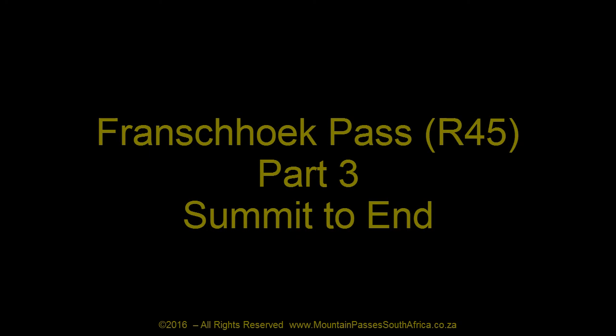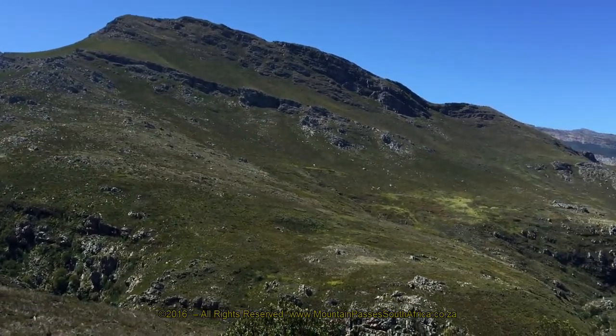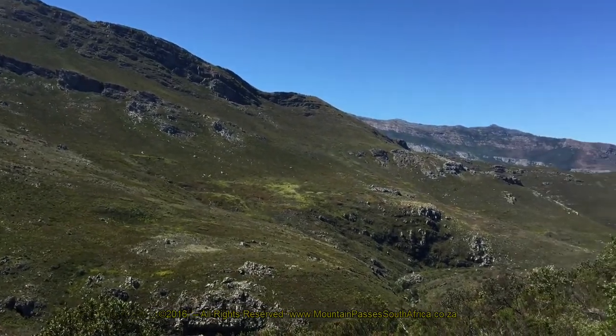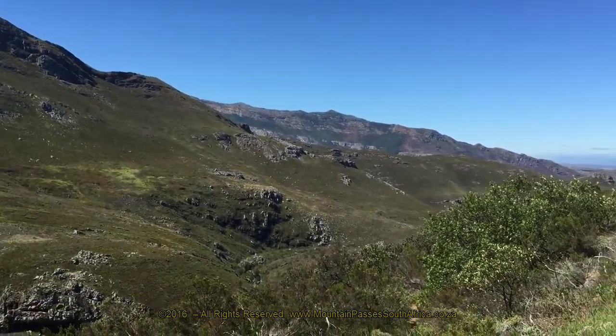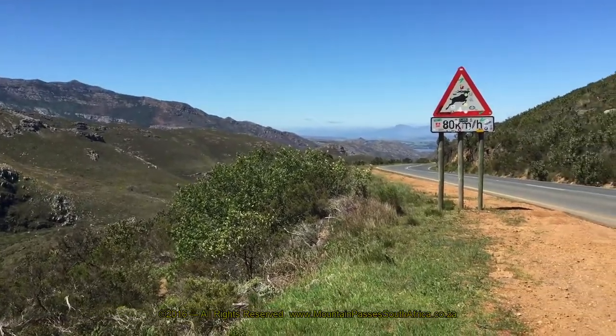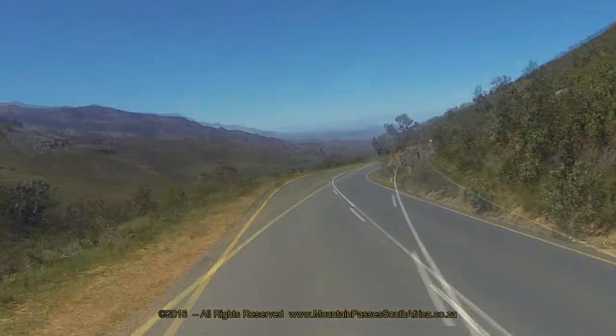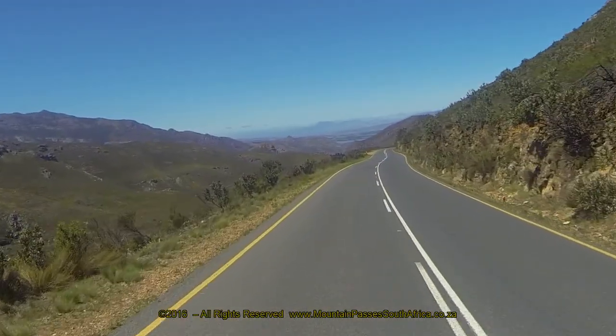Part 3 and the final video in this series on the Franschhoek Pass features the southern section of 10 kilometers from the summit at the Middagkransberg to the endpoint at the crossing of the De Toys River. This section of the pass has a reasonable average gradient of 1 in 12 and contains 33 corners, 2 hairpins and 1 full horseshoe bend.